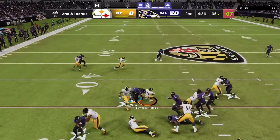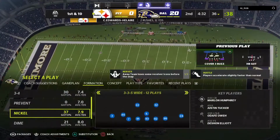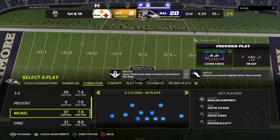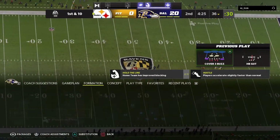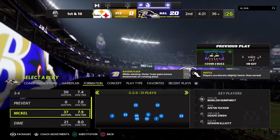Edwards-Helaire as they run out of the gun. I know what you're thinking out there. I know a lot of you are thinking, take a shot downfield. It's a great spot for it. I'd say maybe later in the game, definitely in the second half. But right now, I think they were just trying to get some momentum built. Get a first down, pick it up, and keep moving.